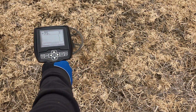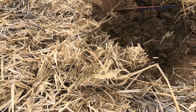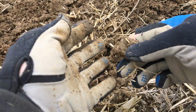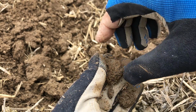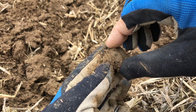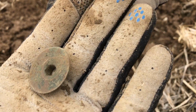Just a smooth 75, 76. It's in there. Oh, look at that. What do you think that is? Could just be a washer, but it sure sounds like a coin. It's a something. Here's our find.